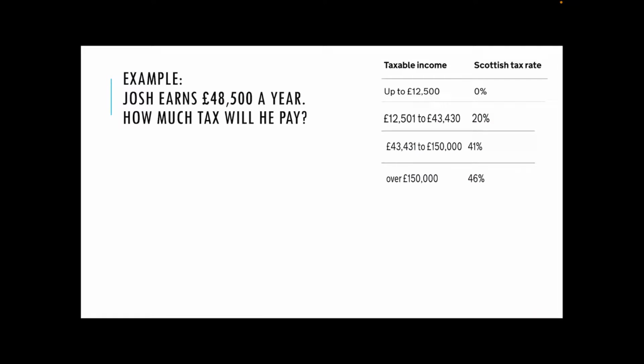Moving on to section 2 then, Josh earns £48,500 a year. How much tax will he pay? So, same as before, he is getting between 0 and the 12,500 at 0%, so he's paying £0. So he's in that first bracket. 48,000 is also going to be in that second bracket, and then we can see that it actually goes into our third bracket there. 48,000 is higher than the 43,000. So we don't need the last one, but we do need the first three.